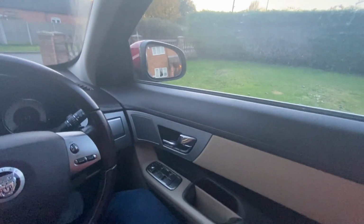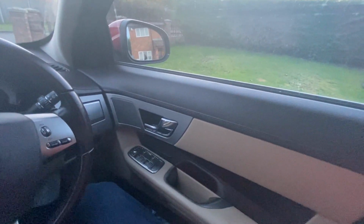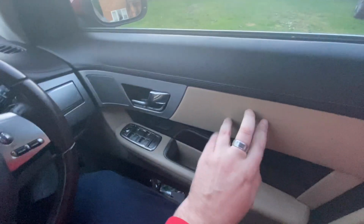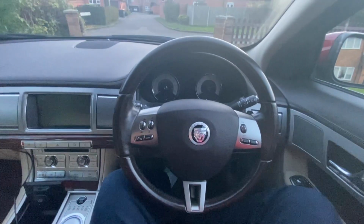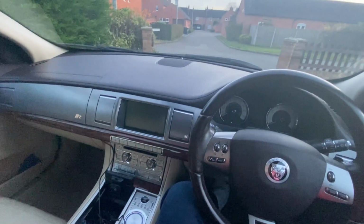Then if we pan over to the doors, you could get many options on this car in terms of audio. So Bowers and Wilkins system upgraded. This has just got the standard Jaguar one in, but it's actually really, really good. Again, you've got the soft touch down here, and this is harder cover plastic, but to match. And on this particular one, it's got the dark red. You probably can't see in this light, steering wheel and dash as well.